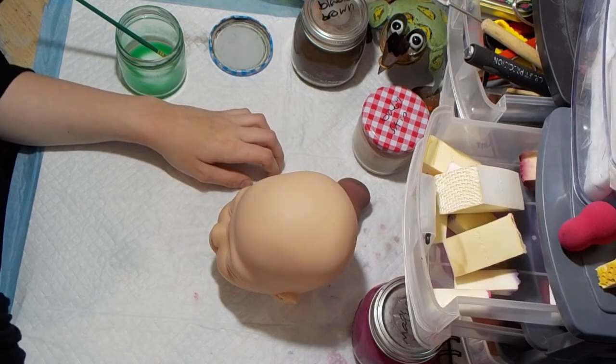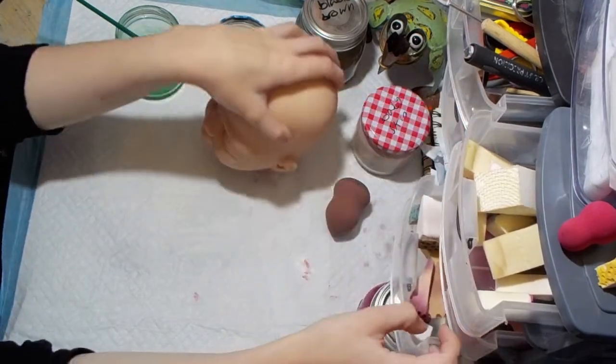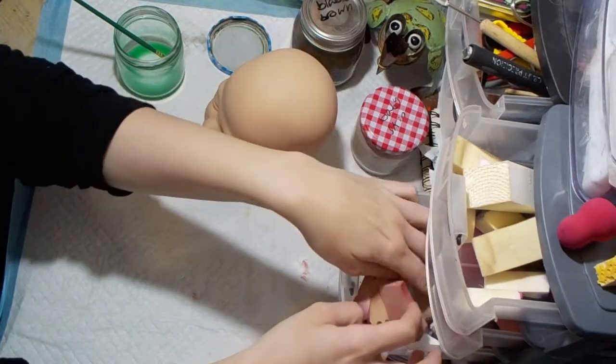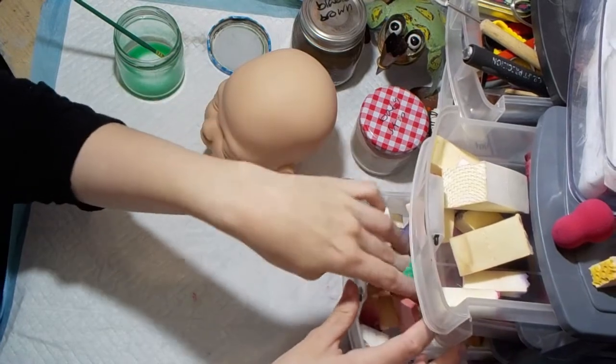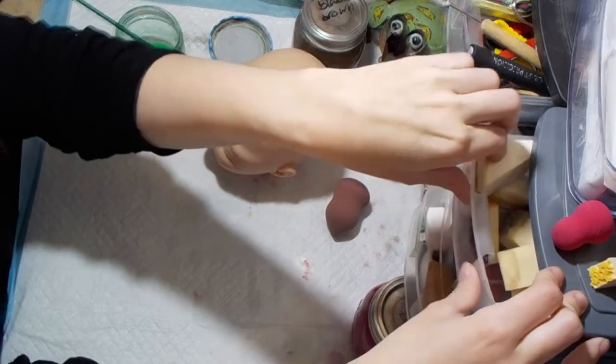Sponges. Not that sponge. They're just jumping out at me. Pick me, pick me, pick me! I need bigger drawers for my sponges.